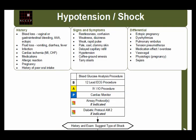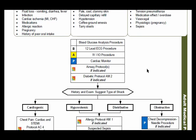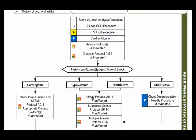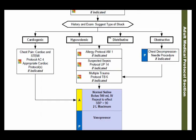Next item to cover is AM5, which is the hypotension shock protocol. And this is very good in trying to obtain your history and formulate your differential based upon your signs and symptoms to try to separate whether or not the patient is in cardiogenic shock, something related to the heart, hypovolemic shock, whether or not they're dehydrated or have significant blood loss, distributive shock as to whether or not they've got some type of allergic reaction or sepsis or something which is causing their blood vessels to dilate out. And then we've got obstructive shock, which we make a mention of here, obstruction.